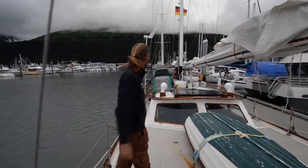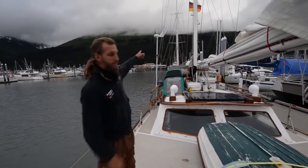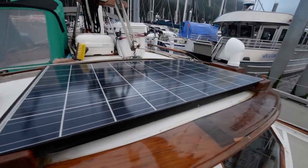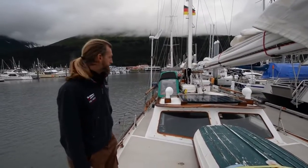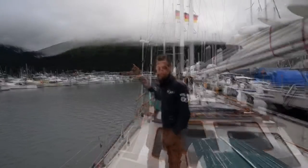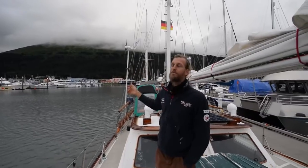We are completely self-contained by solar, and I have the wind generator. We have 3 panels. We have 1 panel over here and 2 on the radar arch behind that wooden board, and they're 220 watts each, so 660 watts solar. And the wind generator is doing 350 watts. Actually, I can't present it right now because one of the blades broke, but it's really silent.